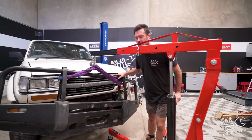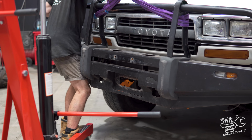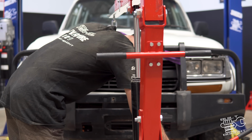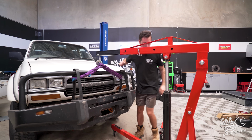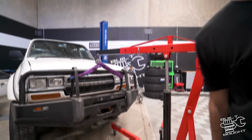It did have an alloy one on there, but they're pretty much useless. So if you don't have a bull bar at all, I reckon it's something that you should put on if you want to go bush, because it will save you. It's like cheap insurance. It'll save you money and it will save you damage. And you can house a winch if you want to down the track, which I'm not this time, because if you've got your mates with you, that's all you need.